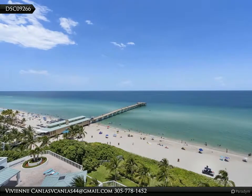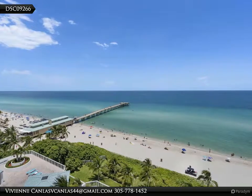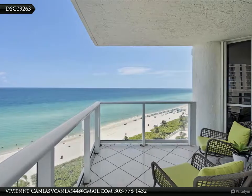This unique one-bedroom rental plus den has northeast exposure with view of the pier over the ocean on the north. Sit on the balcony and watch the sun rise in the mornings.